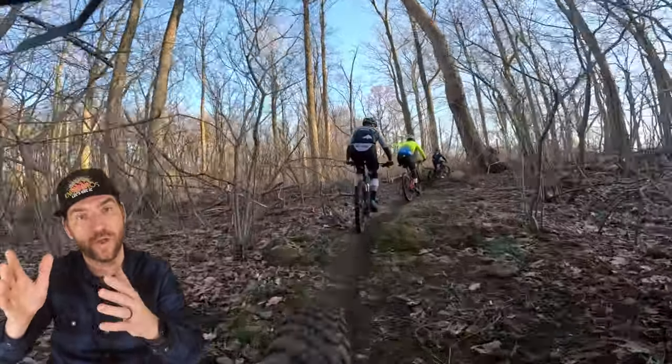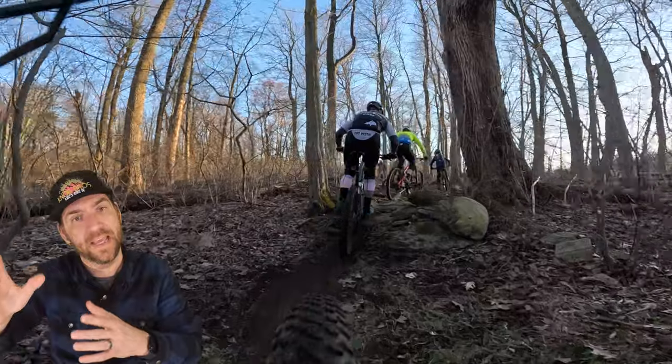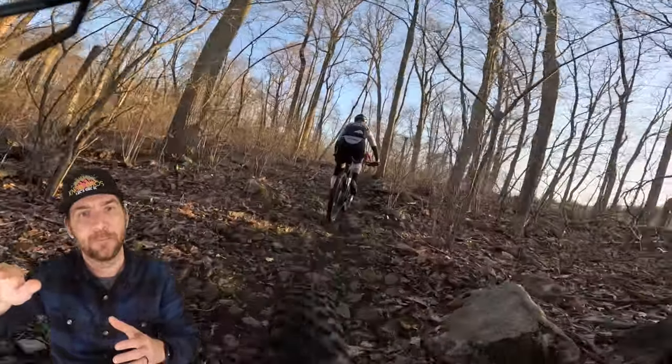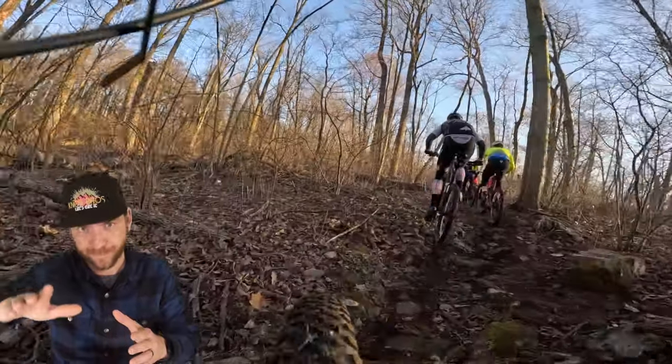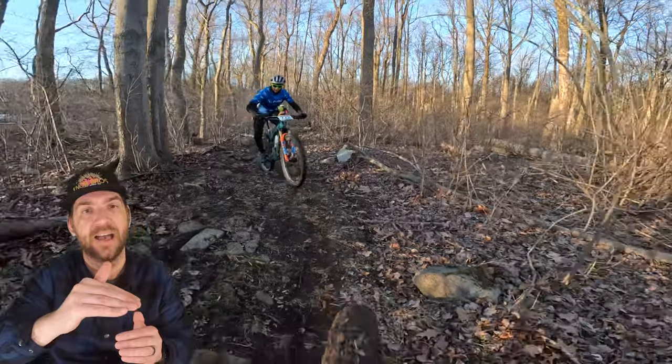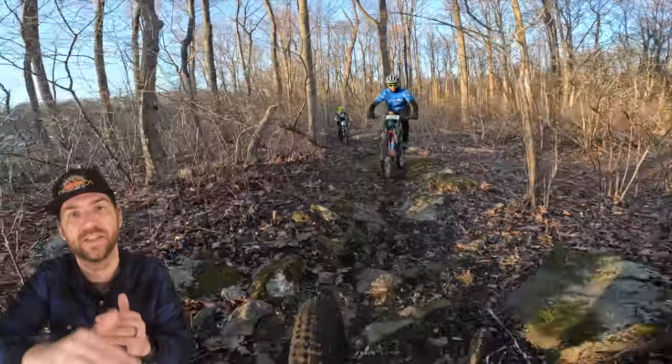So this first part, you're climbing. There are a few rocks that you have to navigate, and then you get to the top, and then you bomb down this really fast, flowy, rocky descent.